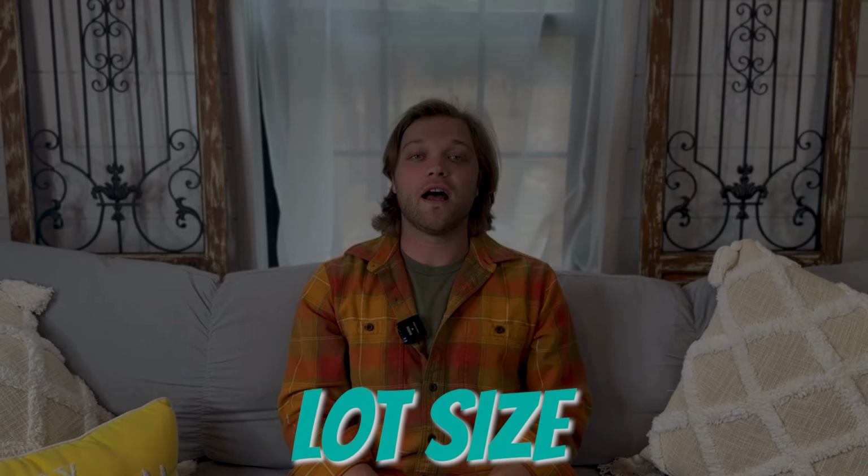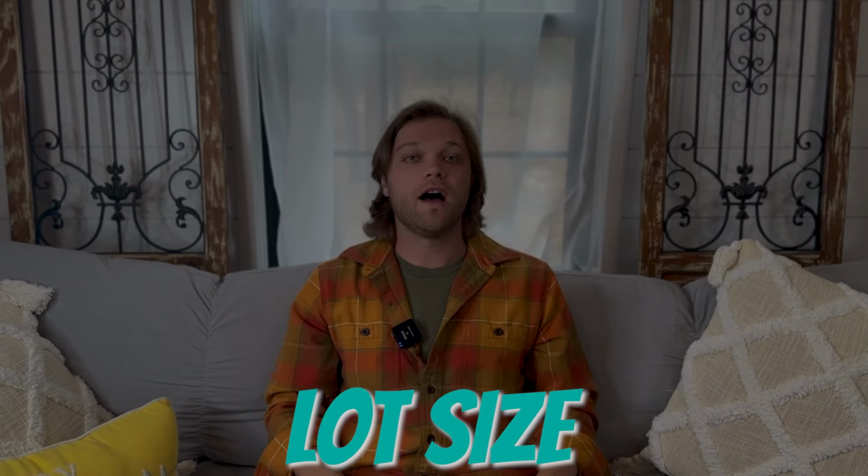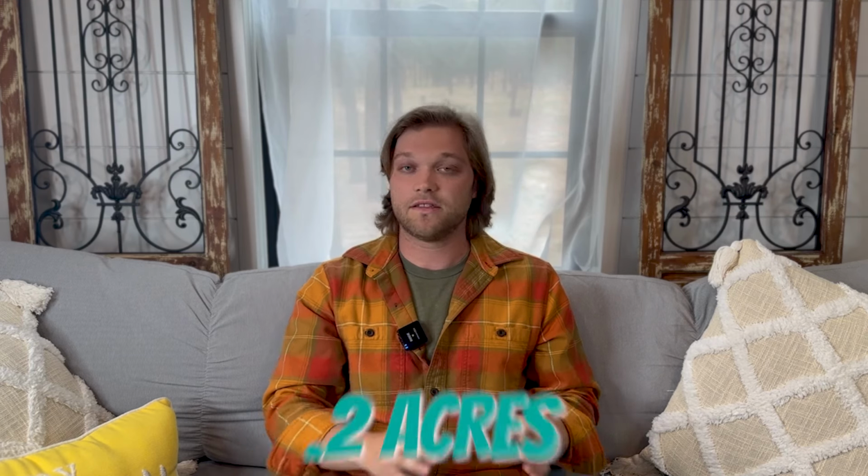So one thing about new builds, and this is honestly probably my least favorite thing about a lot of the new build communities here, is the lot sizes. You're not going to be on a sprawling lot unless you go build a custom house and buy the land and everything. But for the most part, in new build communities, your lot size is not going to be that big. Maybe 0.2 acres.